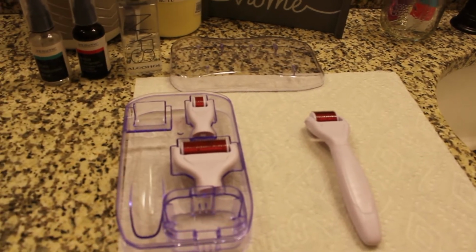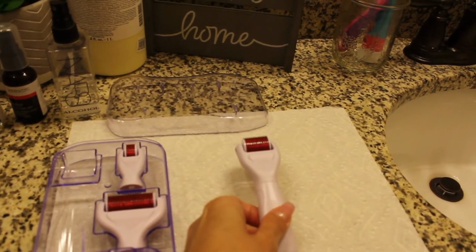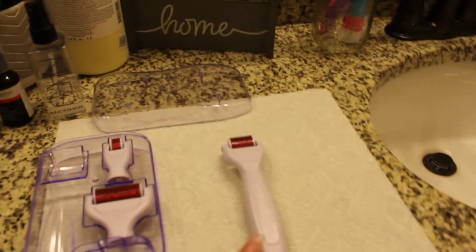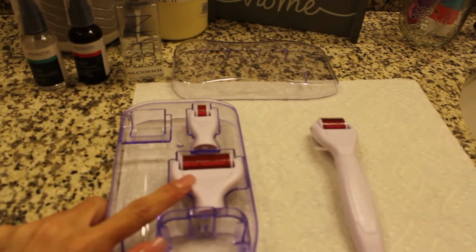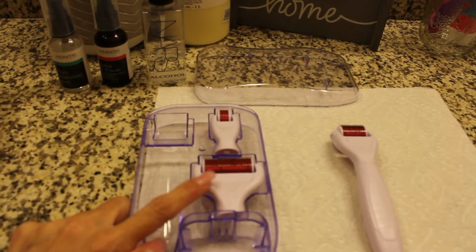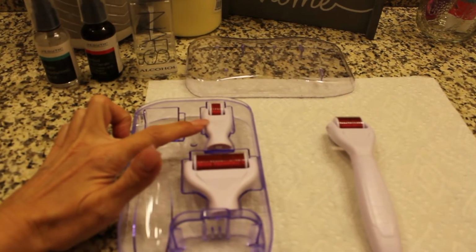Okay guys, so here basically what you see is I have my Dermaroller set on a paper towel, and this is the one I'm going to be using because I'm only doing my face today. This is a Dermaroller for the body. If you want to use it on your body, the needles are a little bit longer, and that's a 1.5, and this one is good for under the eyes.